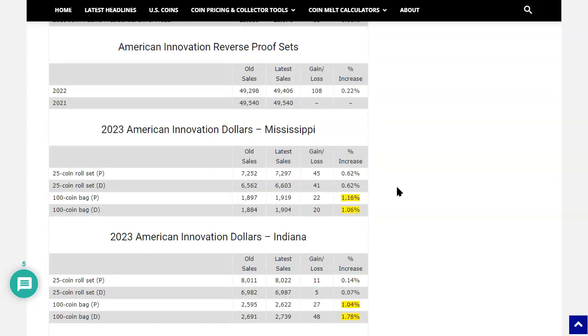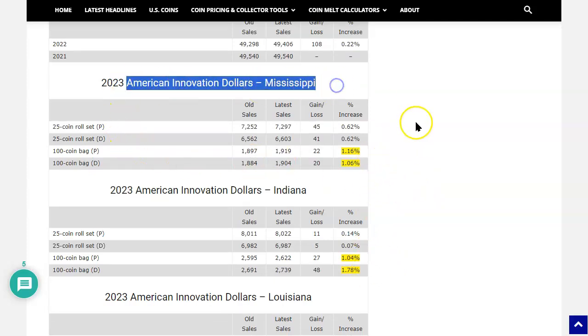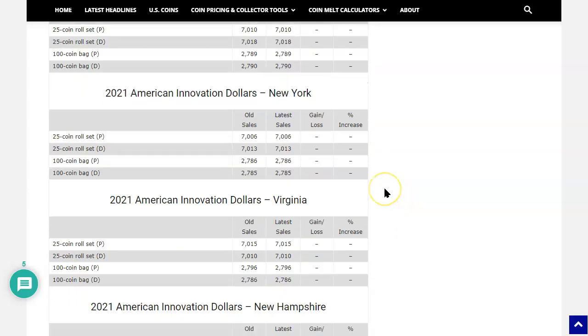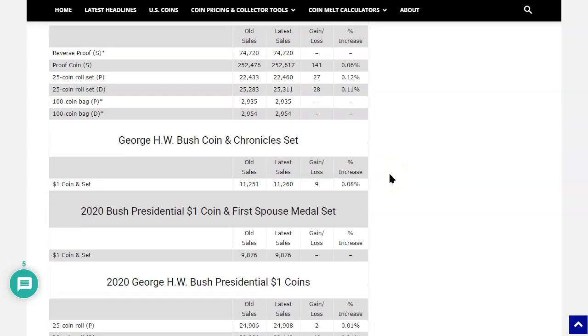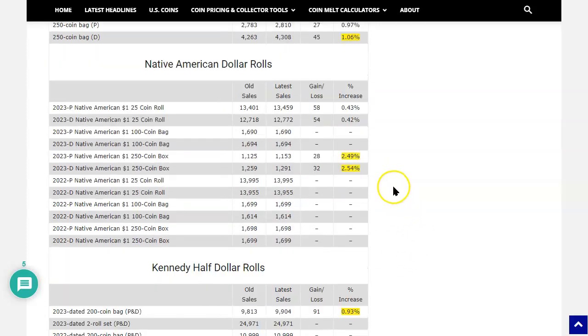Look at this. Now, I thought this was really interesting as well. I think this is one of the first times in a couple months that the American Innovation Dollars actually had a pretty nice bump on more than one particular coin. So that's Mississippi, that's Indiana, and the 100-coin bags of each, Philadelphia and Denver, are all over 1%. That's huge. Now, there's also something that is, well, it's atypical, going with the coinnews.net vernacular. It is the George Bush actual presidential coin from 2020. Look at that. Sold 45 for an increase of 1.06%. I had to mention that.